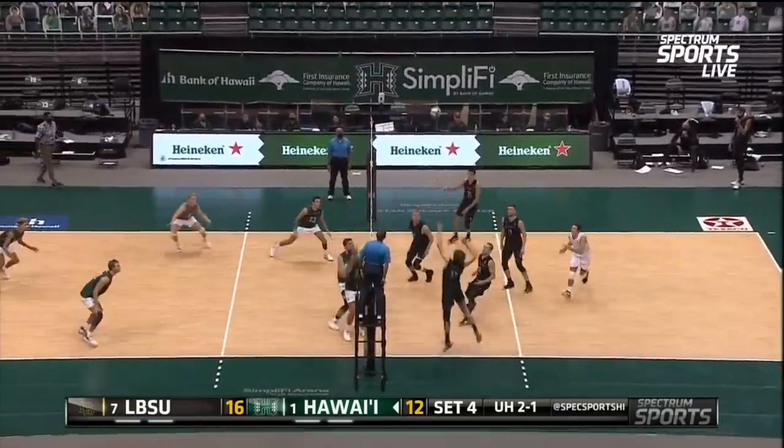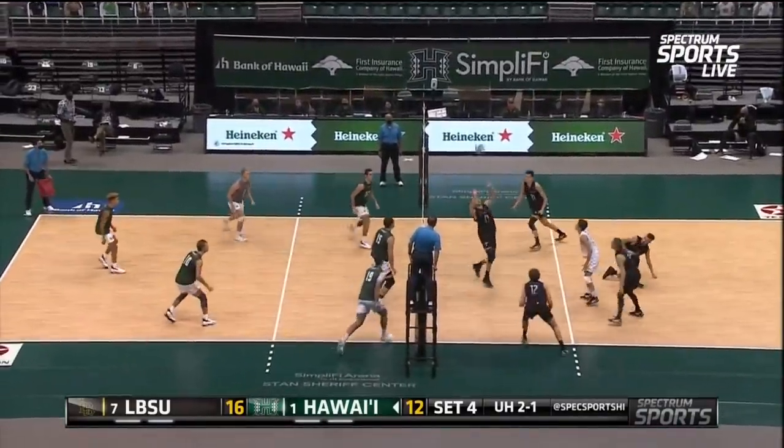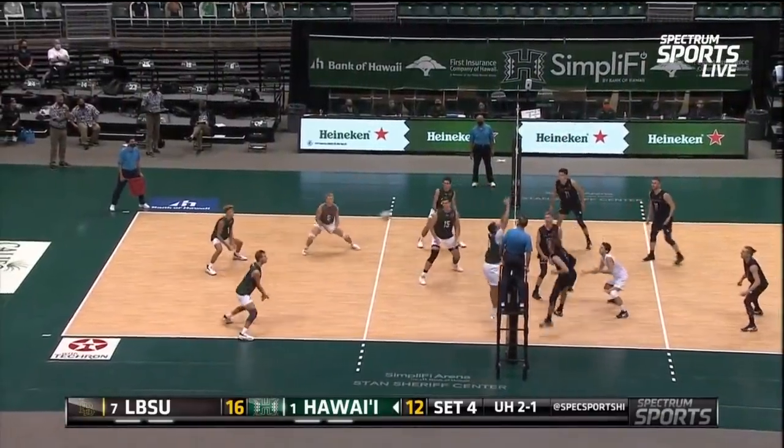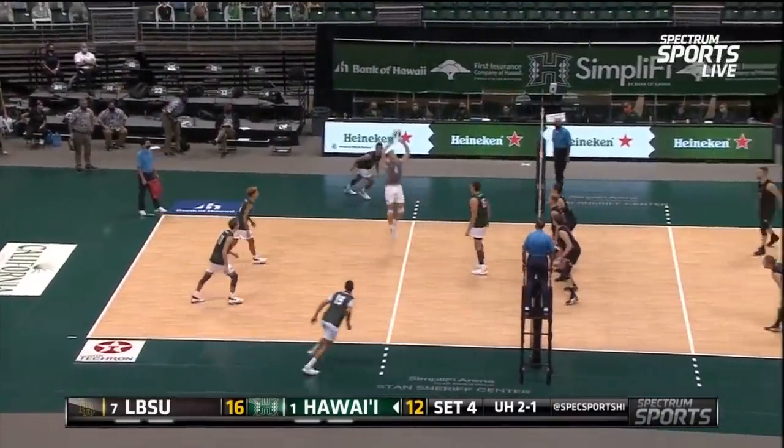Spin serve outside. It's Godbold. Block is up. Good coverage, though, by the Beach. Godbold a second time. Block back again. Touched around. Godbold a third swing. It's dug up by Tella.